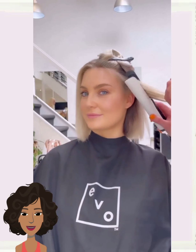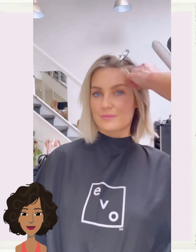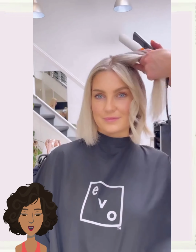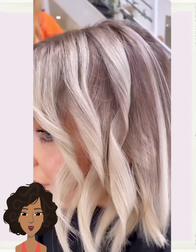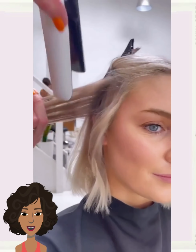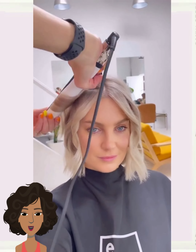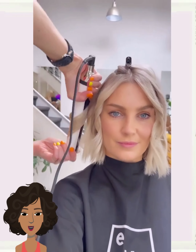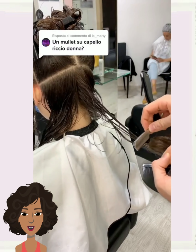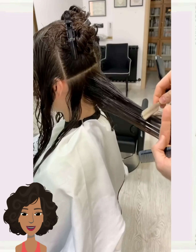Next up, we have this tousled bob. So she's creating some waves here with the flat iron. Very nice. I actually like this with the hair flipped more to the side. And then we have a mullet hair transformation.